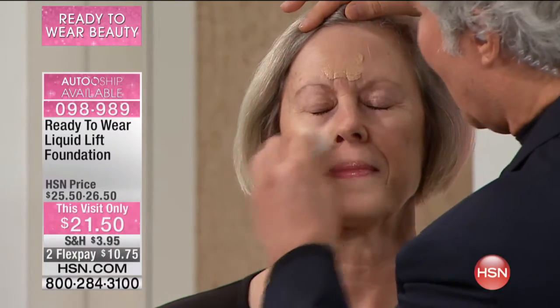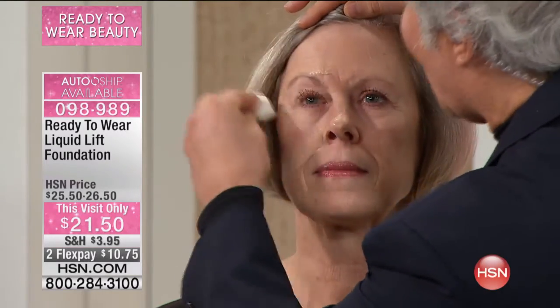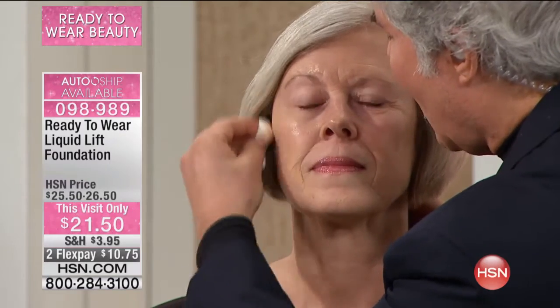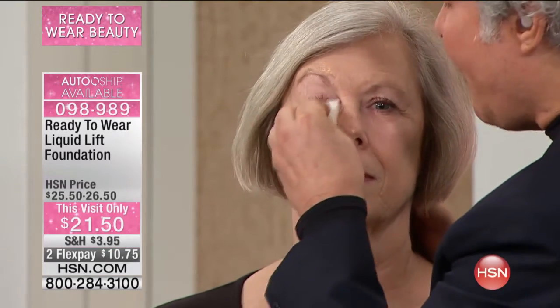I want you to put on 3 dots of this foundation, and I want you to start working upward and outward. And the reason you're doing that is because this lifting foundation is designed to work all by itself, without any cream, without any help, to make your skin look luminous, to make the pores look smaller, and to get rid of any signs of droopiness. So when you put this on, now look at this. I didn't use a concealer. I didn't use a powder.